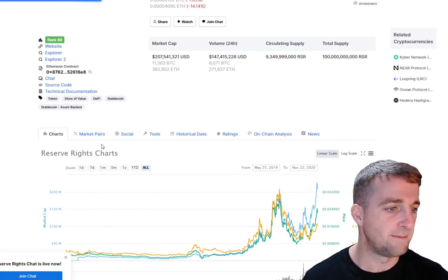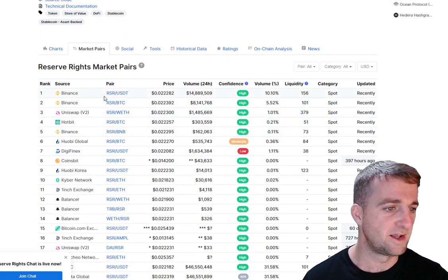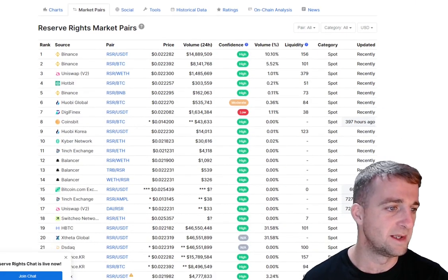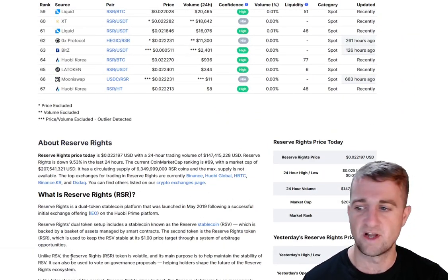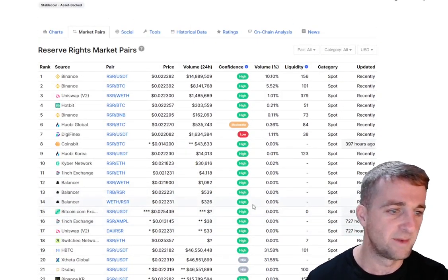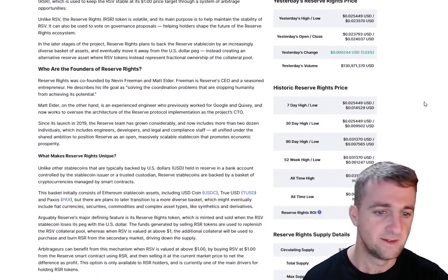If we look at where that market volume is getting traded, on Binance we're getting around 15% against USDT and BTC, one of the more predominant exchanges it's listed on. We also have Uniswap, Hotbit, Huobi Global. This is on quite a few exchanges. If you scroll down, we have 67 recognised pairs there. So if you're looking to get hold of some RSR, it is quite simple, and most people nowadays are on Binance to trade.